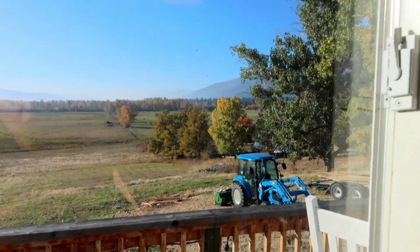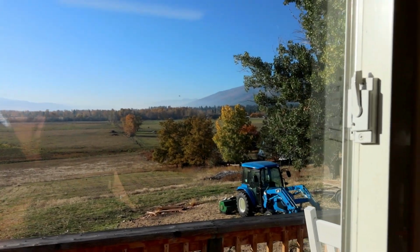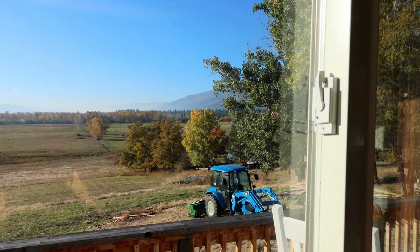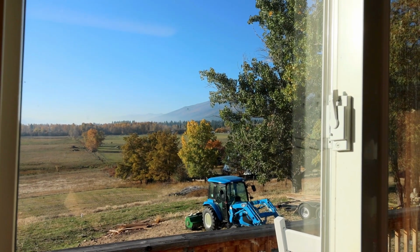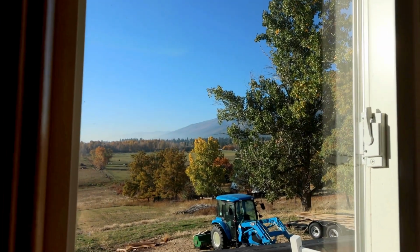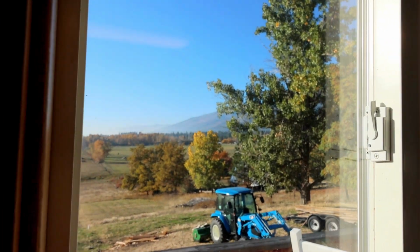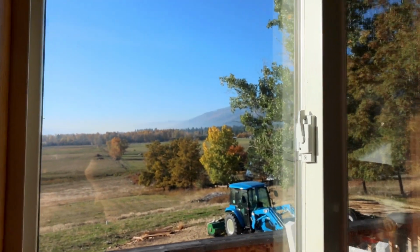But first, it is a beautiful, beautiful sunny day. I don't know if you can see through the glare of the window, but beautiful and sunny, and we're reaching kind of the end of October right now, so that's kind of crazy for Montana here, but loving the fall colors and loving the sunshine. It's been real nice. All right, back to the haul.